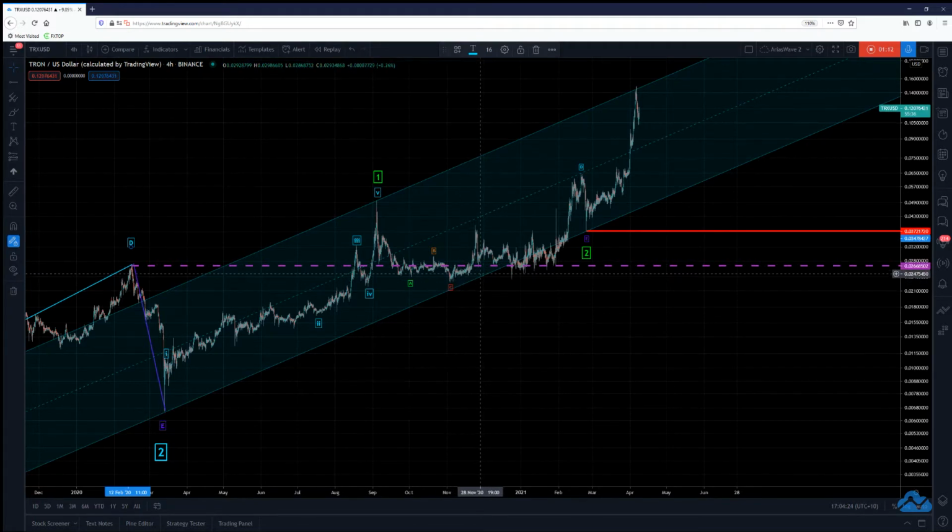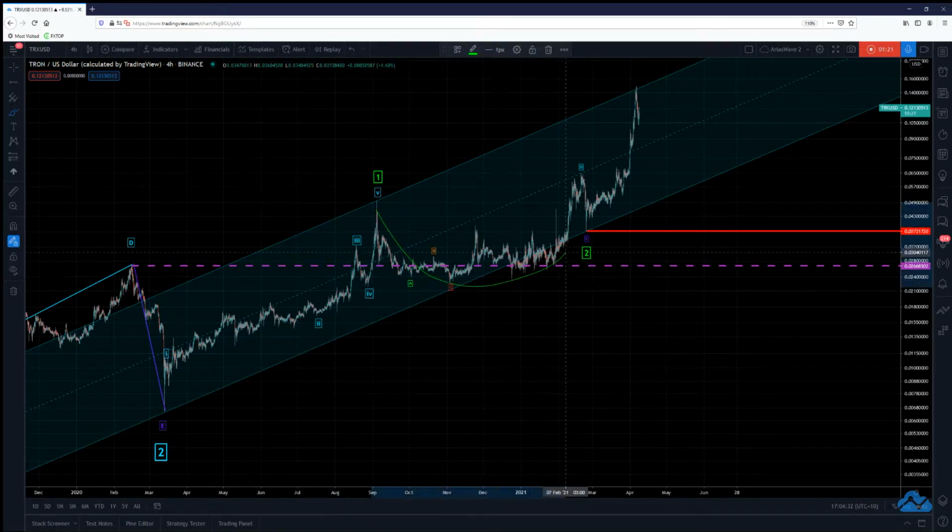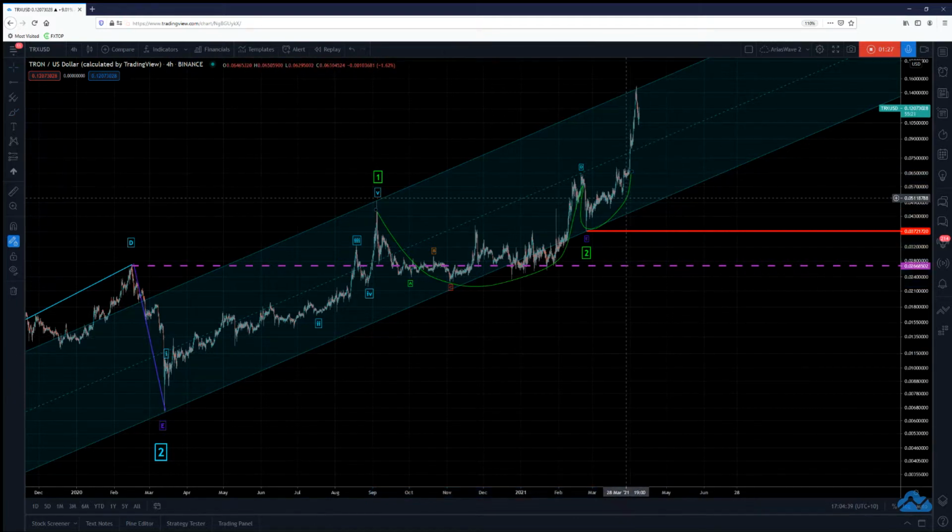relating to this count. So once we had wave 1, we had the cup and handle pattern, which is a perfect cup and handle pattern when you look at it like this, and then you had the handle pattern. Now that is an extremely bullish pattern, but it's because of what it means that it's bullish. So we're in a third of a third wave now.